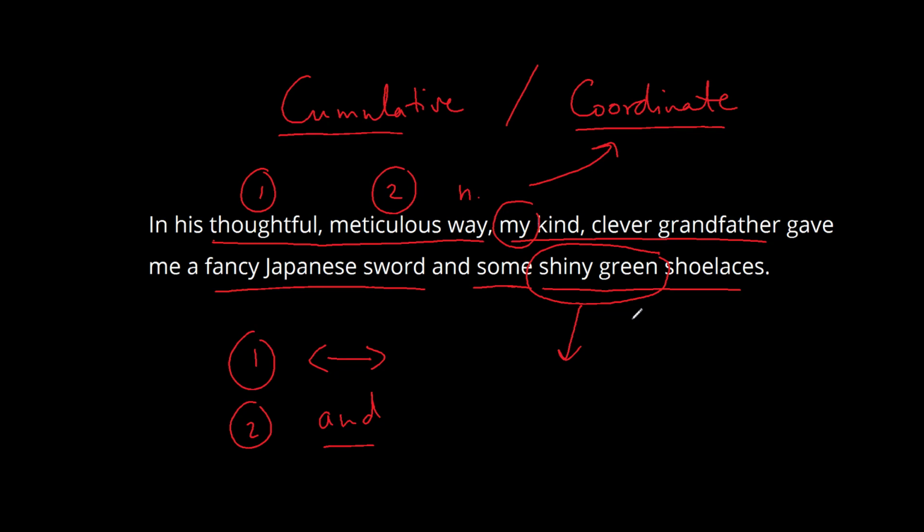And because of that, the word cumulative is really appropriate here, because these adjectives, they don't just separately modify the noun, but it's almost as if they're building on each other. They're helping each other out to do the job. And so they kind of accumulate over time, and then they get to the noun. Okay? And that's why we don't want those commas between cumulative adjectives. Hopefully that makes some sense.